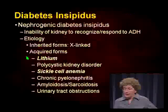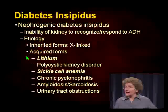Okay. Nephrogenic, again, you make the ADH, but you don't respond to it. Lithium is a culprit, and sickle cell. Okay, it can also be inherited, as an X-linked form.